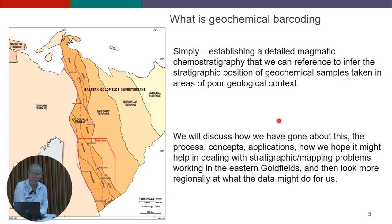Okay, so what is geochemical barcoding? It's essentially just chemostratigraphy. We apply high quality geochemistry to erect a detailed chemostratigraphy in areas where we can, and we use that as a template to inform us where we might be in a stratigraphy where we don't have as much geological context. So we'll discuss how we've gone about erecting this chemostratigraphy in the goldfields, the processes, the concepts, the applications, and what we hope you might get out of the barcoding in terms of its application to stratigraphy and also to general mapping in the region. And then we'll look at more regional aspects, what we can get out in terms of regional geological evolution, tectonic evolution, and maybe even mineral systems.